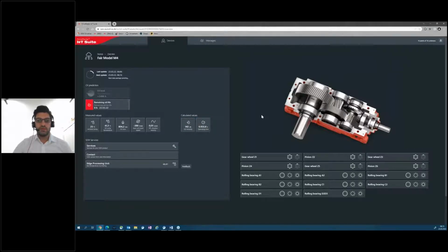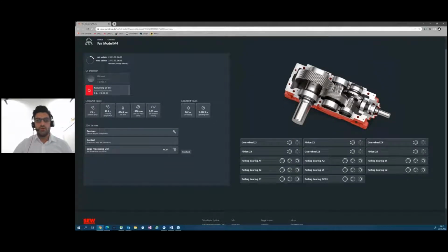On the right side, there is the monitoring of all the mechanical components. We are realizing this monitoring by a fully automated vibration analysis. The scope of the monitored mechanical parts is all bearing data, such as the outer rings, the rolling elements, and inner rings, as well as all the gear wheels, according to circumferential or local gear damage.